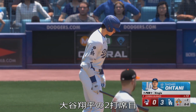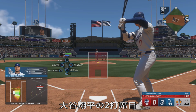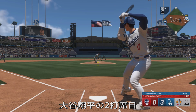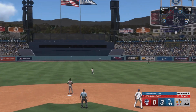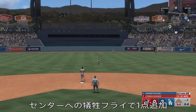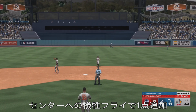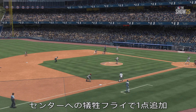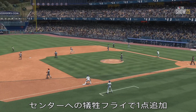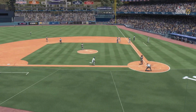Here's Shohei Ohtani. 1 for 1 with a single so far. In the air, center field. He makes the grab. Runner tagging from third. He's in to score on the sac fly, and they lead by 4. So many times that one gets out of here and into the seats, but he'll take the sac fly RBI. Good job to get that run in from third. With how good these offenses are, there's a lot of ball game left.